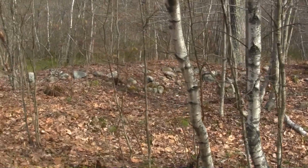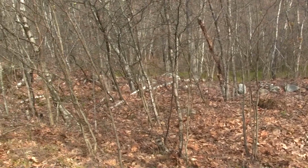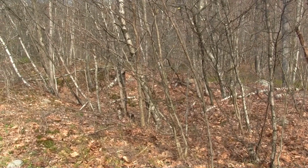More remnants of foundations here. And they were probably pushed around in the 1990s by those bulldozers and backhoes looking for silt.